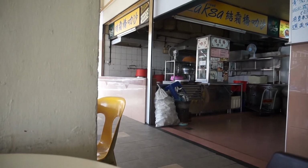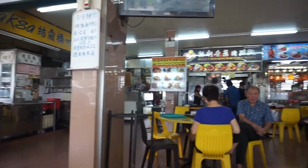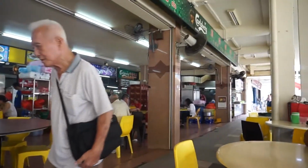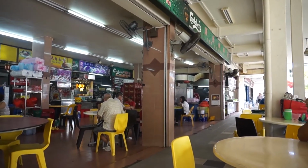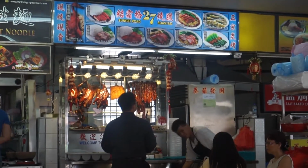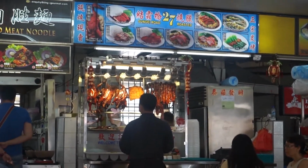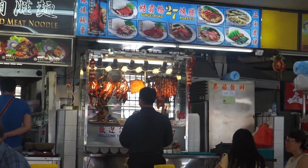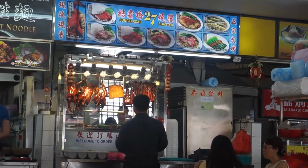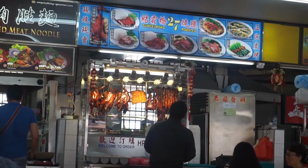Okay, so if you do come here and the laksa is closed, what else you can try is the roast meat here, or at the end of the road there, they sell mixed rice. So you have different ingredients. You can add vegetables and meat and put it into your rice. But what we're going to try today is Sungei Road roasted meat. You can have it with rice or noodles. For me, I chose noodles.